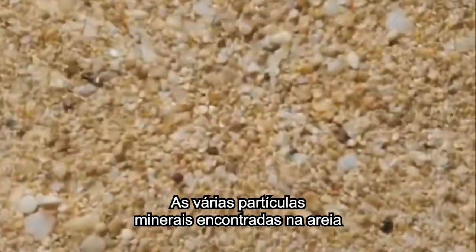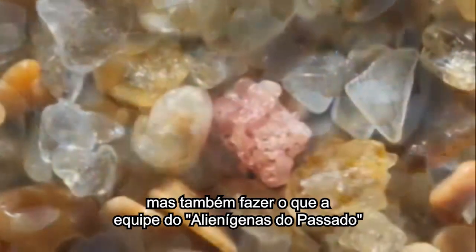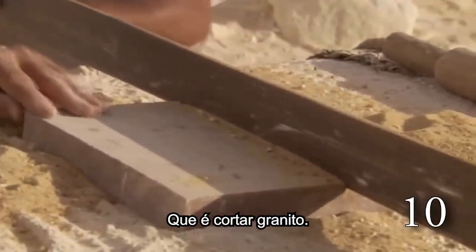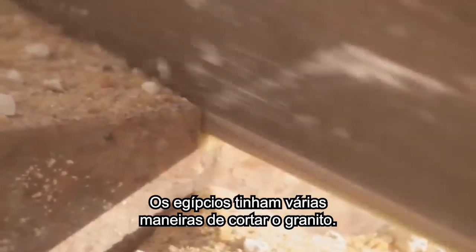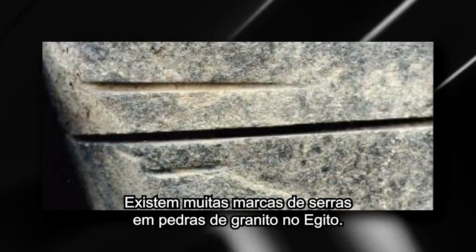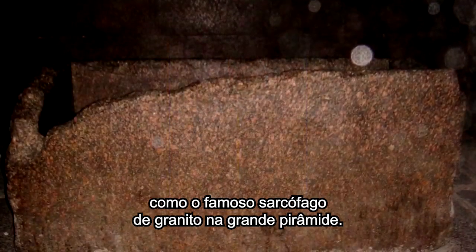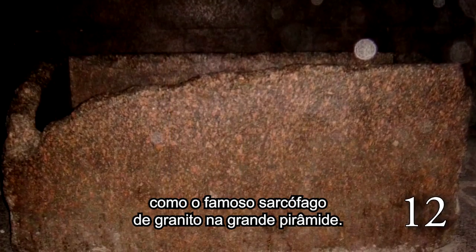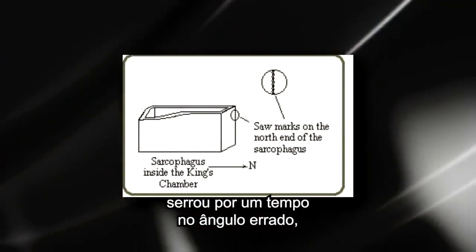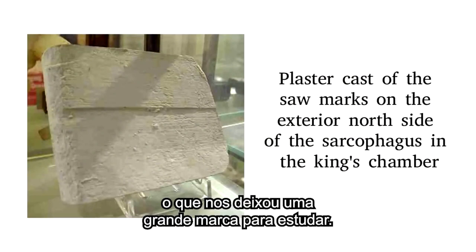The various mineral particles found in sand are hard enough not only to polish hard stones like granite, but also to do what Ancient Aliens tries to make people think is utterly impossible, that is, to cut granite. The Egyptians had a variety of ways to cut granite, mostly involving copper and sand. There are plenty of saw marks on granite stones in Egypt, at the granite quarries, of course, as well as certain notable ones, like the famous granite sarcophagus in the Great Pyramid. The person who was doing the sawing on the sarcophagus sawed for a while at the wrong angle before realizing his mistake and going in the right direction, which left a pretty big mark for us to study.